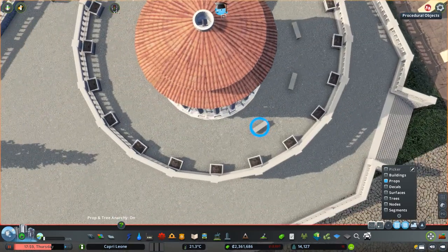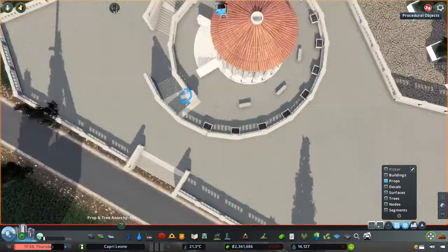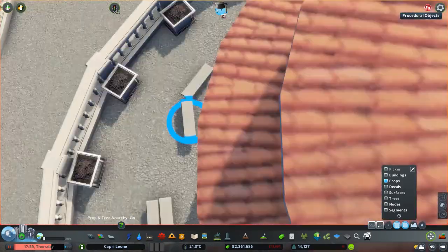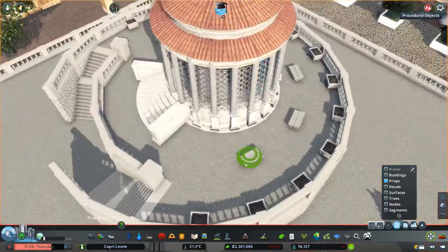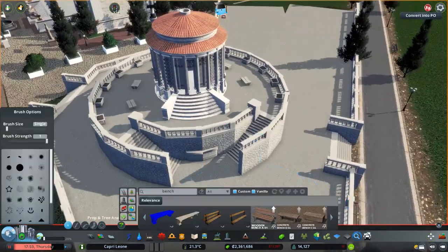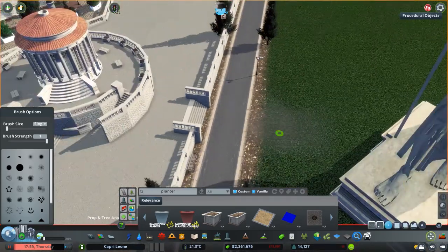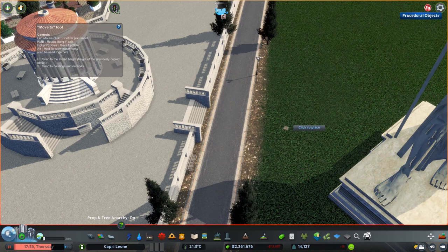But it always surprises me how detail really makes something come to life. And I think the more detail you have, it's probably not good for your CPU or graphics card, but the better I think it looks. And these benches are from the Versailles collection, which you can get on the workshop, which look very impressive in my opinion. And I think they go really, really well here together.